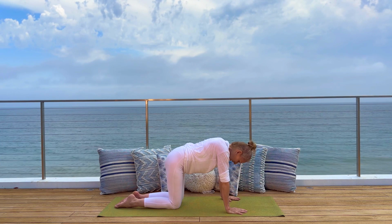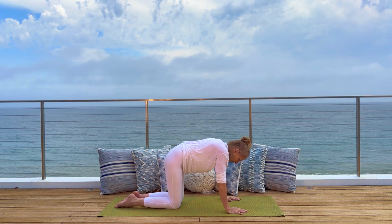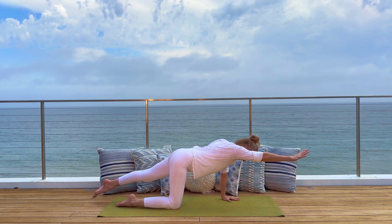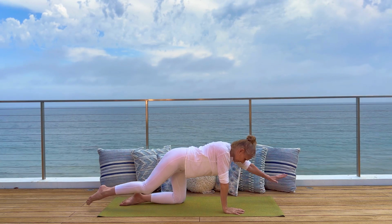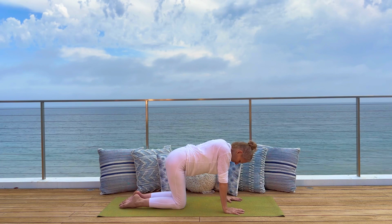And inhale. Now you exhale, and then you stretch your right arm, left leg, and all the way out. Stretch it, and then coming in. And the other side, stretch it out. Feel the stretch, and then down.